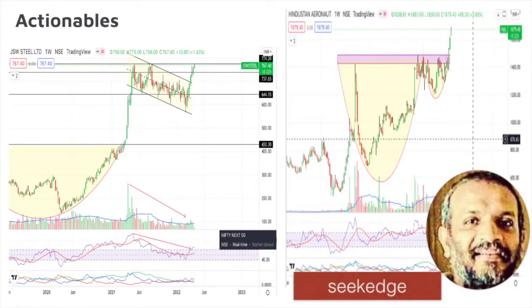Two actionables. JSW Steel seems to be having a good breakout from the cup and handle.